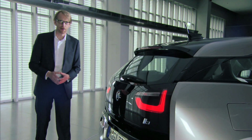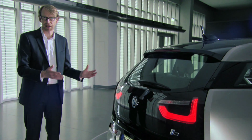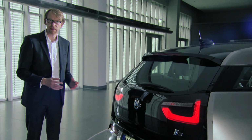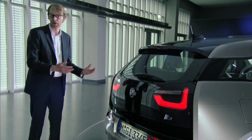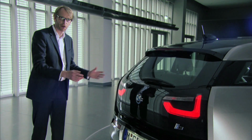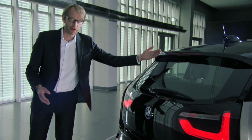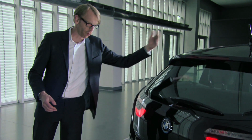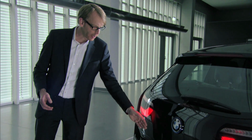The rear of the i3 is very special, I would say nearly spectacular, very futuristic also, because the technology that lies in this car is one part of the future, and this is something that we wanted to really show also through the rear of the car. You see that the extension of the black belt that was running from the front, now you find it back here. This is all glass.